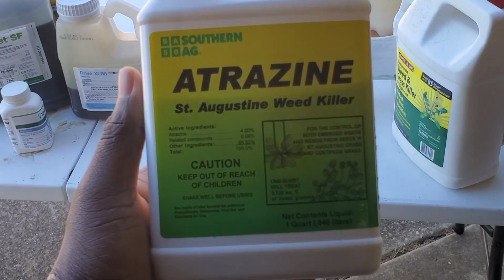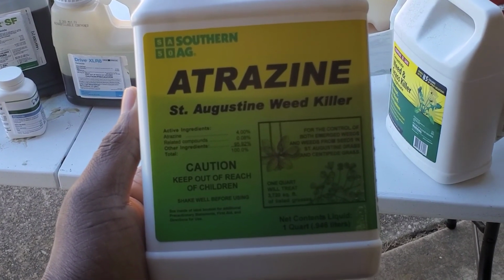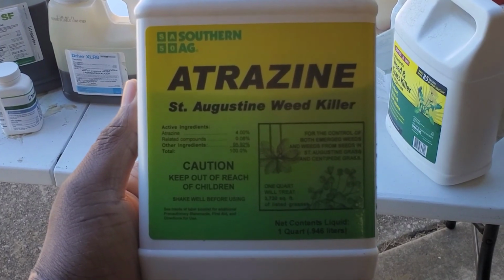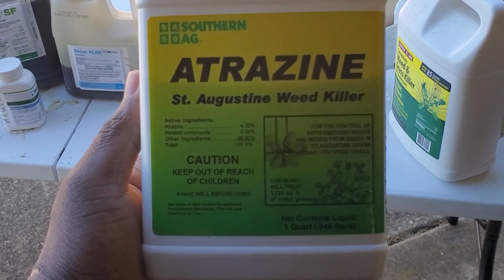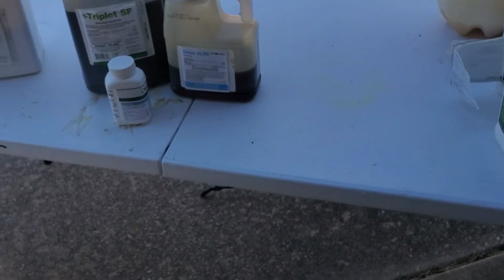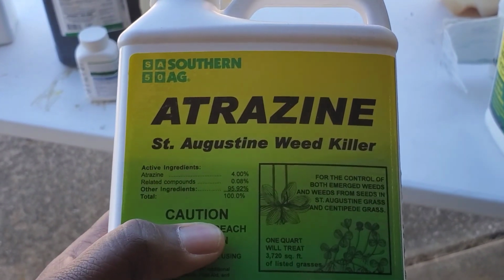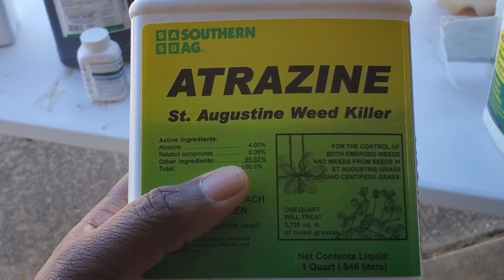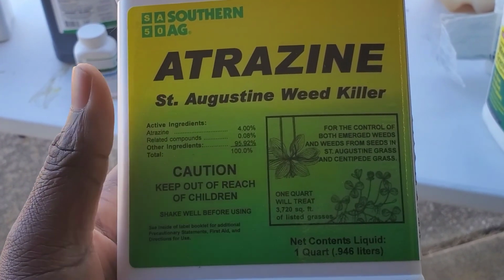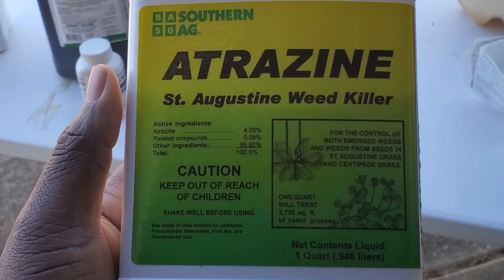So guys, when I'm telling you this stuff, you have to read your label. Some of these weed control products are not meant for all grasses. Like this one here, this is specifically for St. Augustine grass. You can't put a lot of the other stuff on there or you can kill St. Augustine, and it will tell you on the label. So this is a St. Augustine weed killer that kills a broad spectrum of weeds in St. Augustine grass.